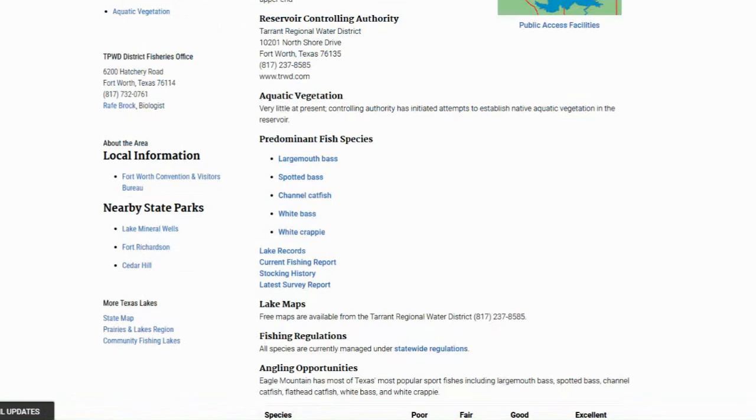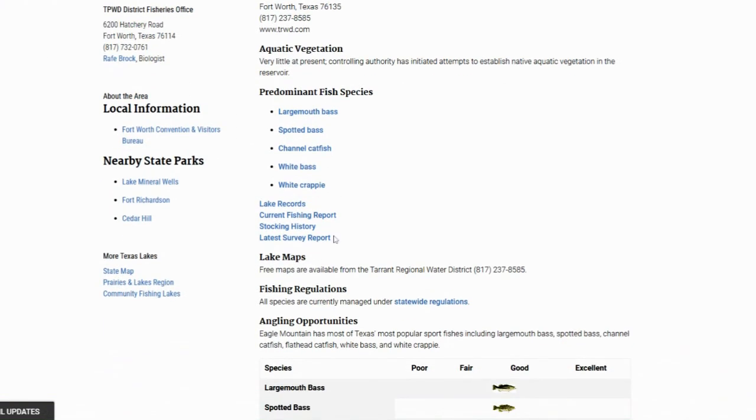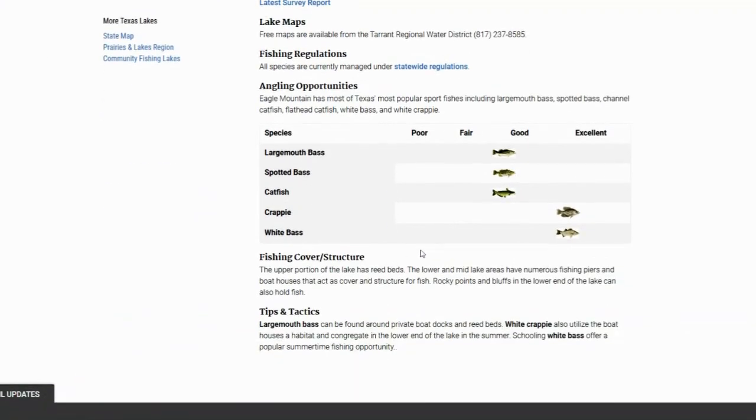So let's go ahead and back this out, and let's look down here at the species chart, because it always gives us a pretty good idea of how our fishing is going to be when we go to this lake. But you can see here, largemouth and spotted bass are definitely good here. Catfish is good as well, and then crappie and white bass are set up for excellent.